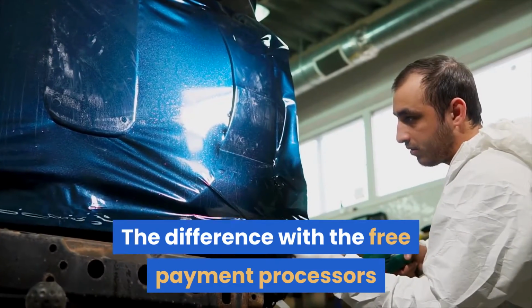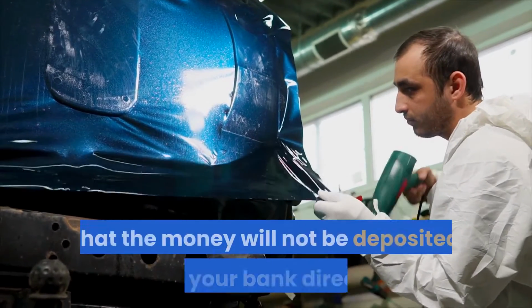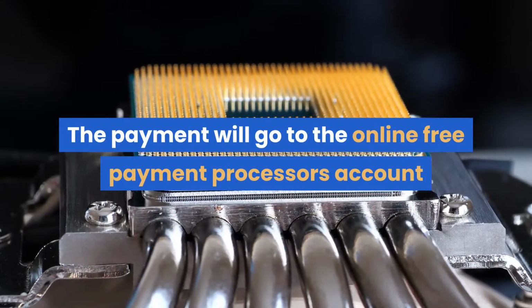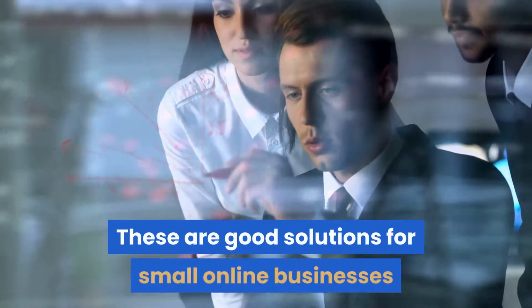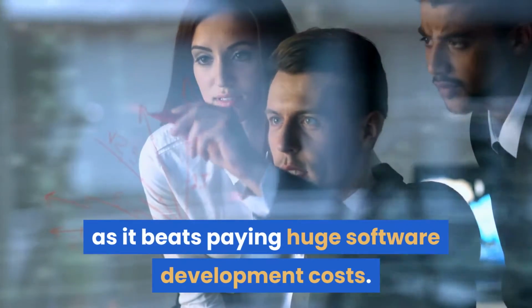The difference with the free payment processors and customized online merchant software is that the money will not be deposited into your bank directly. The payment will go to the online free payment processor's account, and you will have to withdraw it from there to your bank account, for which there will invariably be a charge. These are good solutions for small online businesses, as it beats paying huge software development costs.